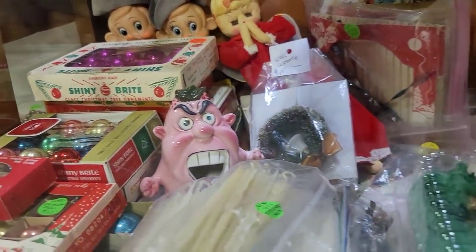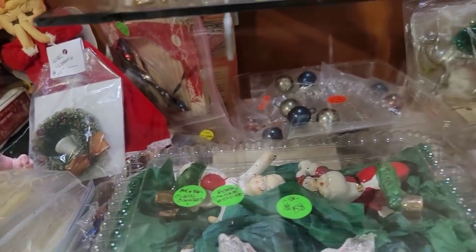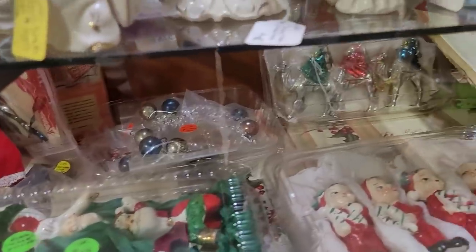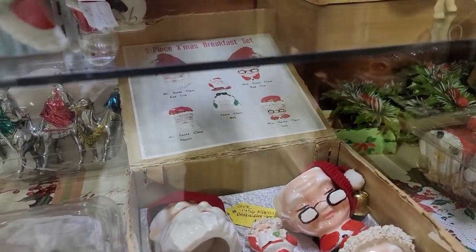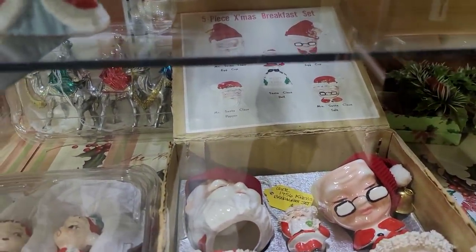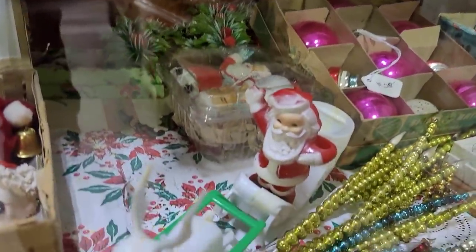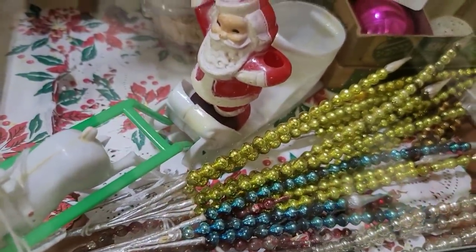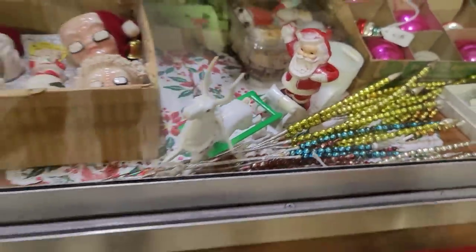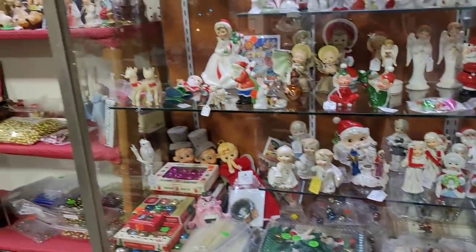Little Christmas psycho ceramics. He is definitely psychotic. He's had a day. You know, I relate sometimes. We all do, let's be honest. Here we've got the five-piece breakfast set. So you've got Mr. and Mrs. Claus's egg cups, salt and pepper shakers, and the Santa bell. I did buy that before. Unfortunately, the bell was broken, but the price that I got on it was a steal. And we do see the Mercury glass picks.